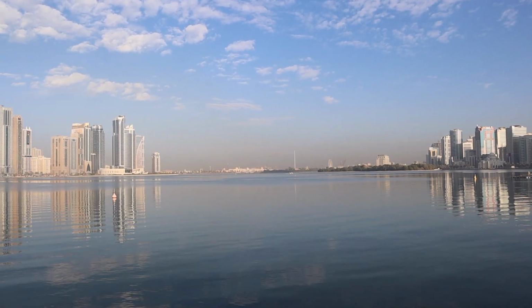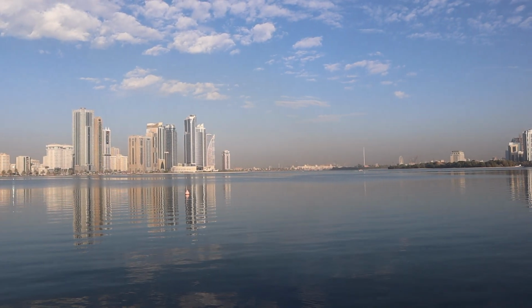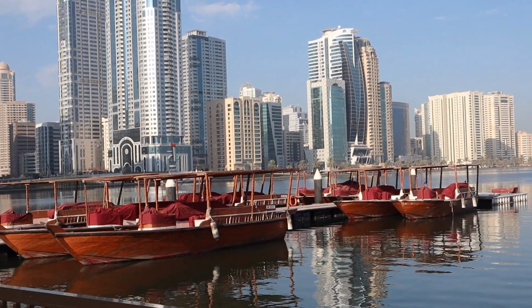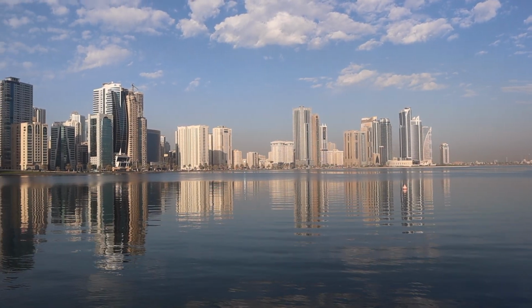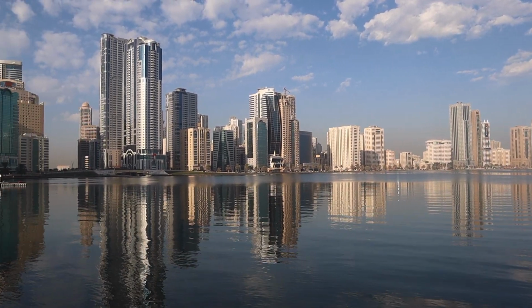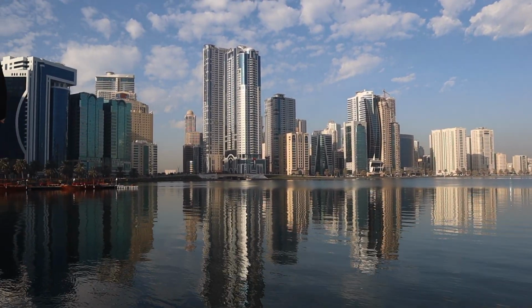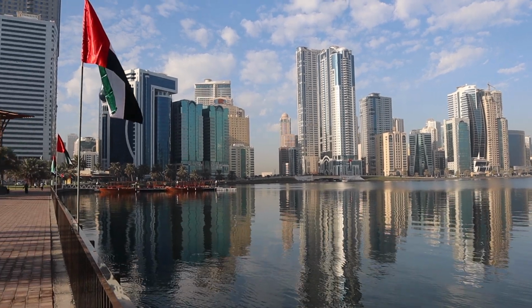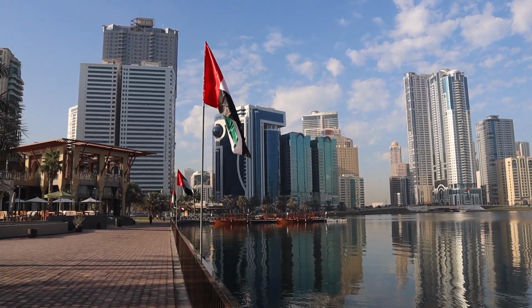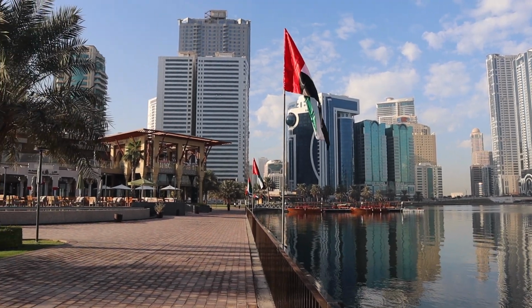Before the COVID pandemic, if you're coming here, you could also rent a boat, and that boat will bring you from there. It's end to end, but I think it's quite costly. So I suggest that if you're coming here and want to experience sailing the boat, you have to bring all your friends, so you can manage the expenses.